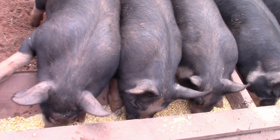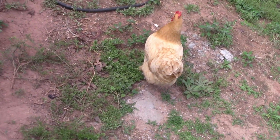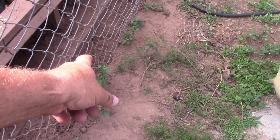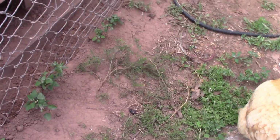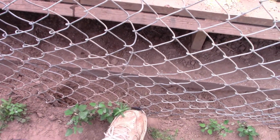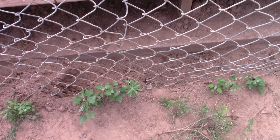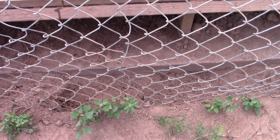They're looking good, guys. And this chicken always comes over and gets her head in there to grab whatever falls. It was funny the other day, she got into maybe that one right here because she couldn't get her head out. She was squawking and going nuts. I had to go over and help her out. I think it was that one right there.